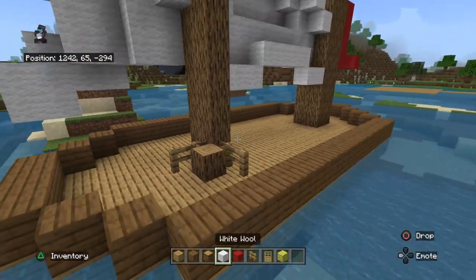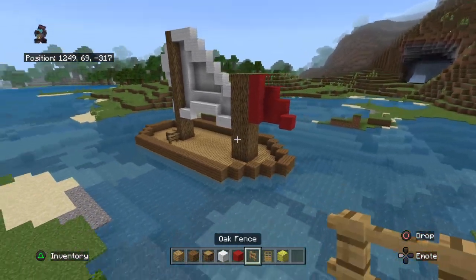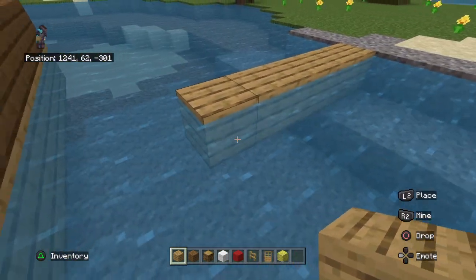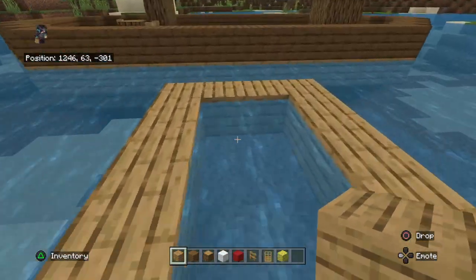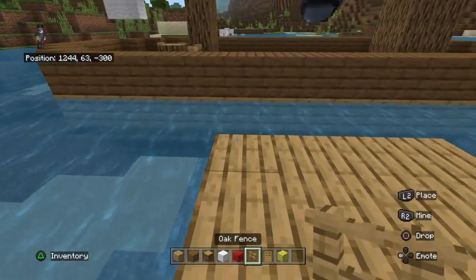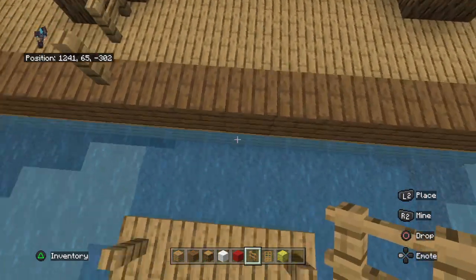I know that is not very detailed for the captain's bit, but it's a low level pirate ship, so I think I can get away with that, hopefully. I'm just going to do a dock that goes out to here. This is a small one, but it just gives us another interesting little thing for the map.